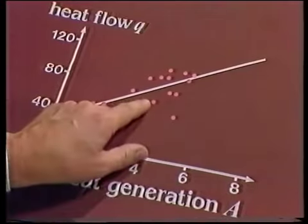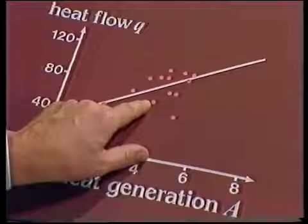Now, the slope of the line, that's B, corresponds to a thickness of about 17 kilometres. And if we assume that the crust has an average thickness of about 35 kilometres, then comparing the value of B, that's the 17 kilometres, to this thickness indicates that the contribution from radioactive heat producing elements is concentrated in the top half of the continental crust.